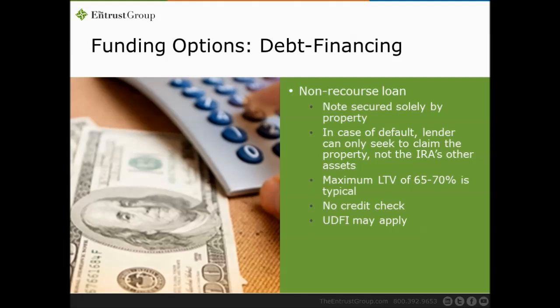That type of thing. And then UDFI stands for Unrelated Debt Financed Income Tax. Your IRA may be subject to what is called UDFI. You might also hear it as UBIT, your Unrelated Business Income Tax, or UBTI, Unrelated Business Taxable Income. I've seen it put both ways. So if you are using debt financing, be aware that your IRA might have an expense of UDFI that it's going to have to pay at the end of the year.